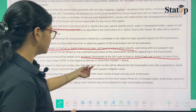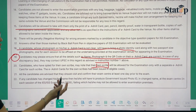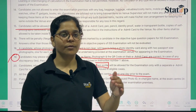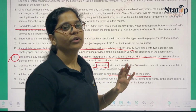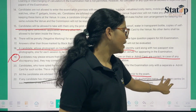And this is for scribe people. You have another thing. All candidates are advised that they should visit and confirm their examination center at least one day prior to the exam. So at least one day before, you can just go to the examination hall and then carry on with the things. Any candidate who has changed his or her name will have to produce a government photo identity card.